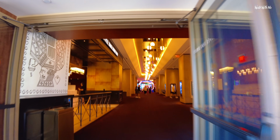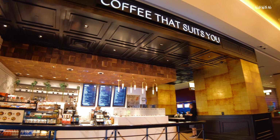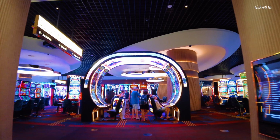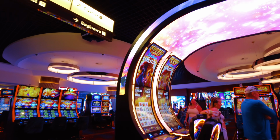Honestly, the music in here is so loud. That's why the audio might be sounding a little bit odd, because I've had to duck it down because of the music. Well, I've never seen a slot machine like that before that goes all the way over.